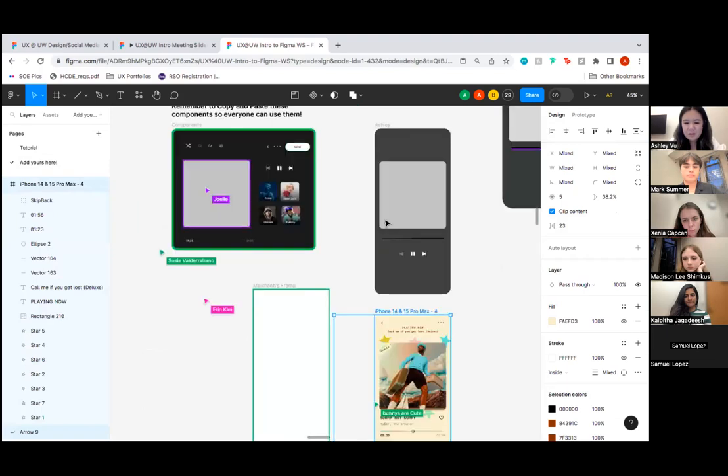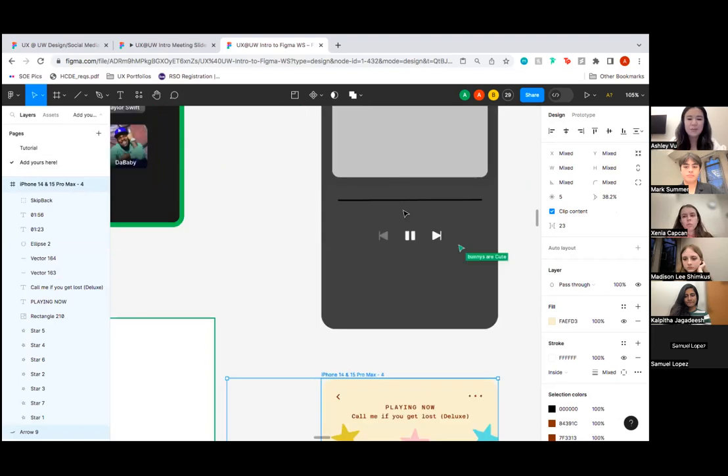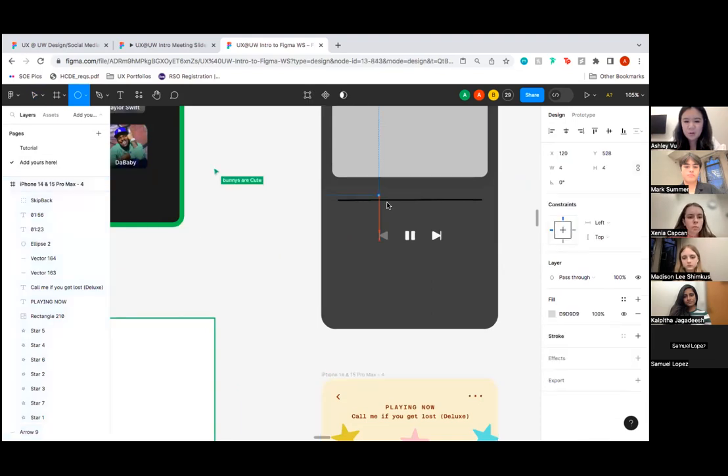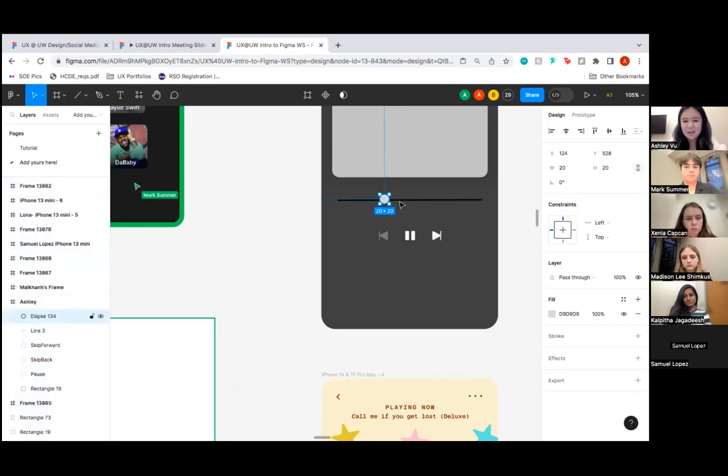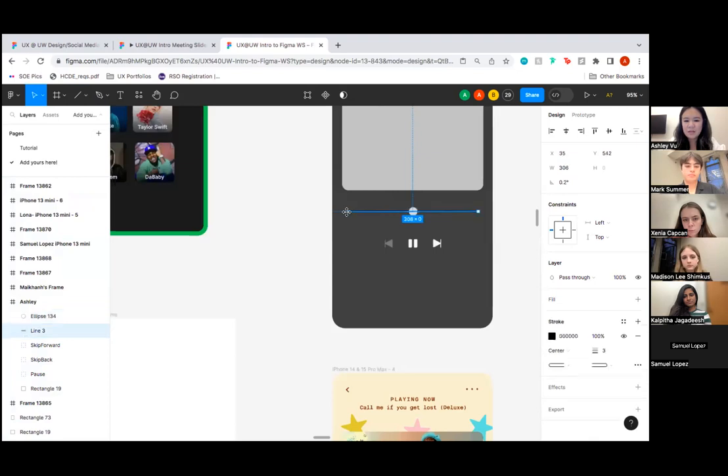Okay, so now that we have a slide bar, we also need to make it look draggable. So I'm gonna create a circle, and you can press O, that's a shortcut. If you press O, then you can make a circle. But you also want to hold down shift so it becomes a circle instead of an ellipse. So you can make a circle there, and I'm just gonna drag it somewhere in the middle of the line. Yeah, and I think that looks good.